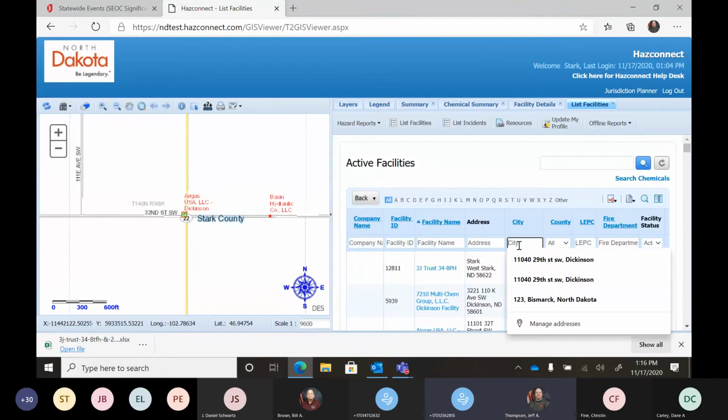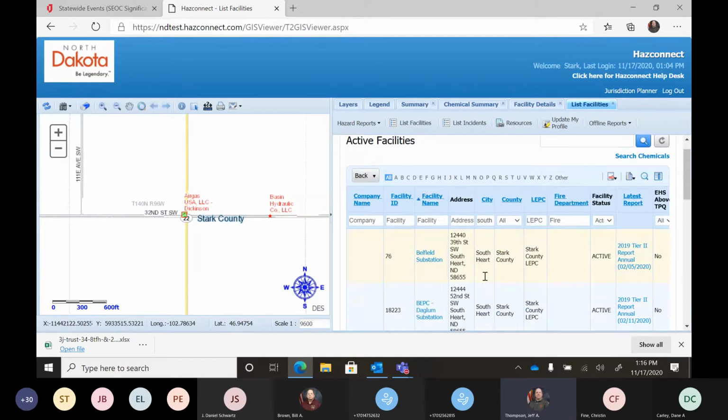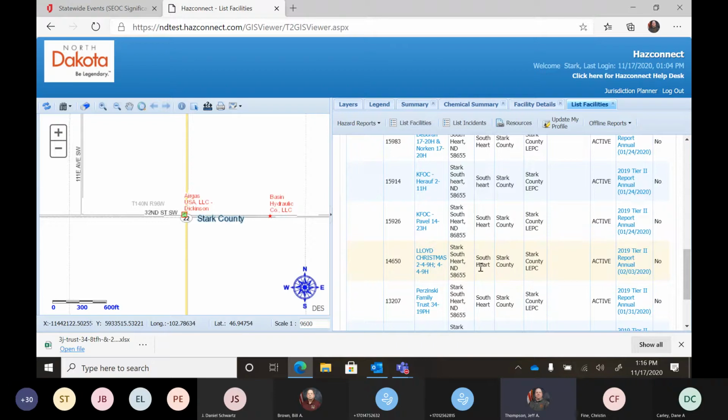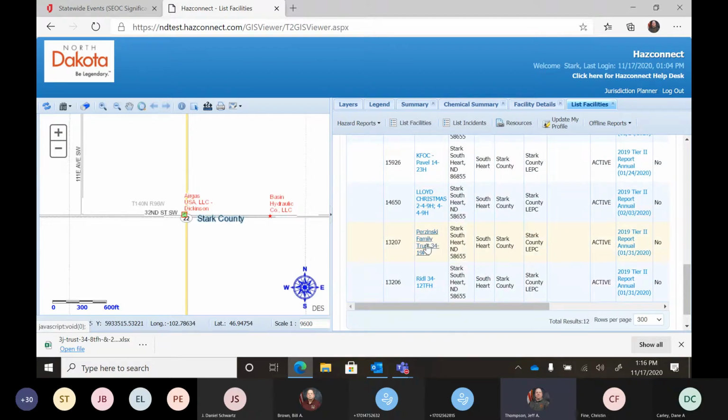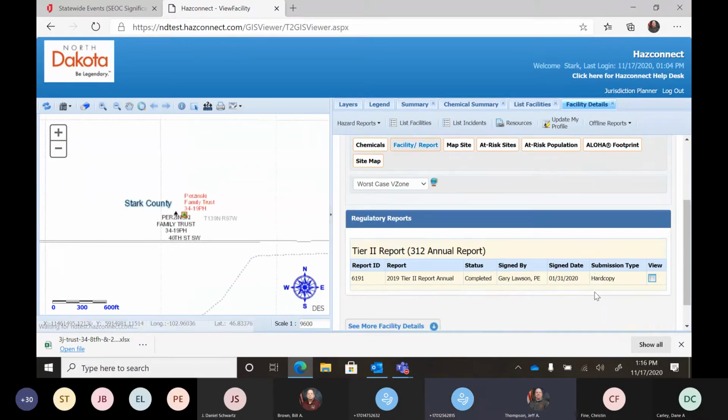I can also do this by city. If I happen to know where I'm close to, and then it'll limit my sites to where they're located in that city. Then I can do the same thing. I can click on it and it'll map it and bring up that exact report.